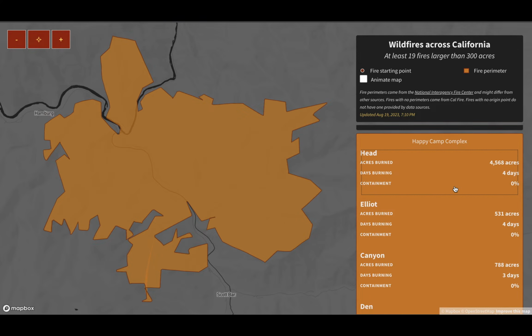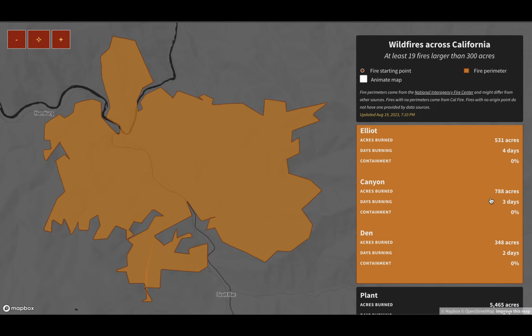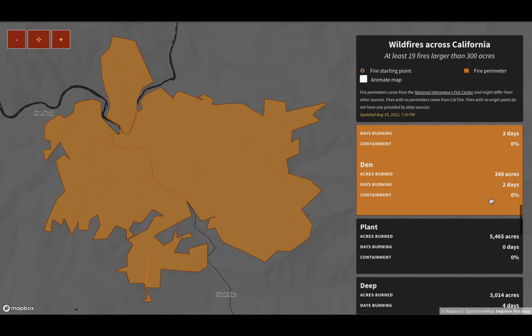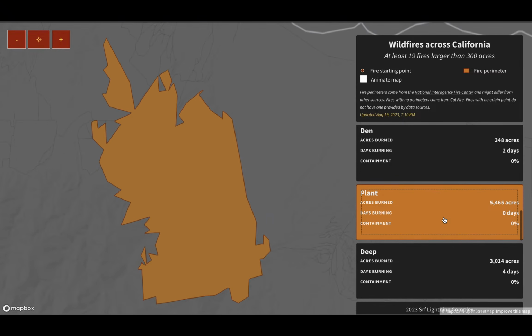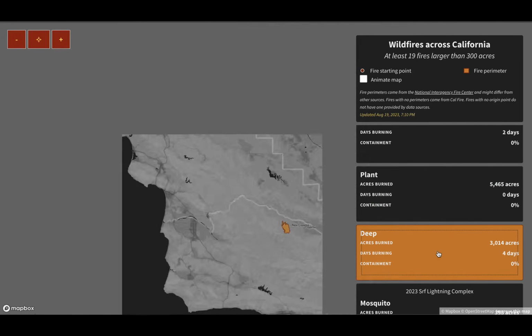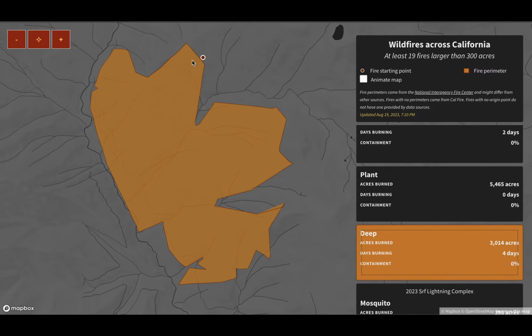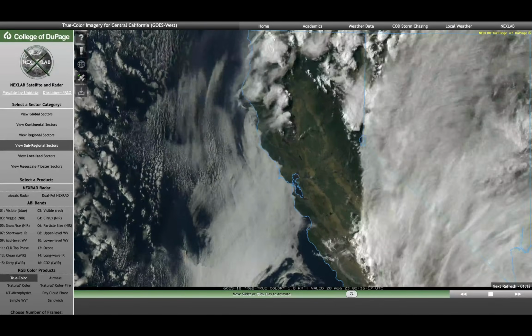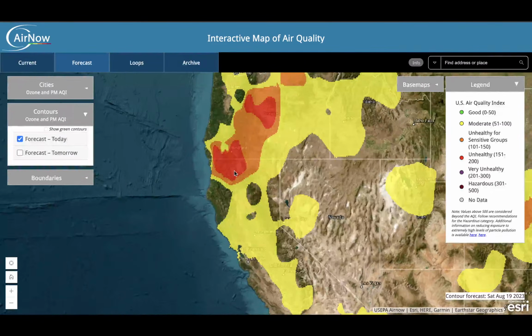So that's actually a more updated number than the one we were just looking at. 0% containment. And then Canyon Fire looks to be the next biggest at 788. Plant Fire, that's one we haven't looked at yet. That one's around 5,465 acres. And Deep Fire, we've covered this in previous videos, 3,014 acres, 0% containment. And we did have a pretty decent amount of smoke coming off of these fires throughout the day today, so we do have some unhealthy air quality, especially in Northern California, directly above the Smith River Complex and the Head Fire.